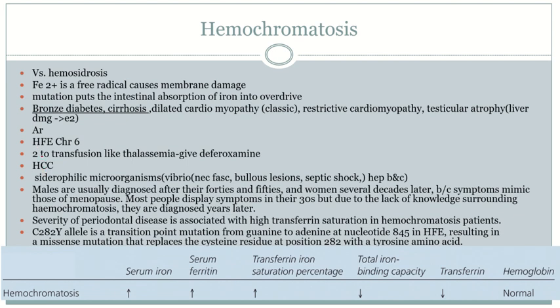You can also get hemochromatosis secondary to transfusion, for example in thalassemia or sickle cell. That's why you usually give deferoxamine, so you can prevent iron toxicity. Another organism to watch out for, a siderophilic microorganism if you are in a state of hemochromatosis, is Vibrio vulnificus, which can cause necrotizing fasciitis, bullous lesions, and septic shock. Hep B and C too.